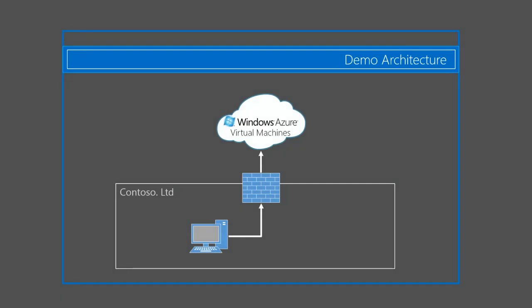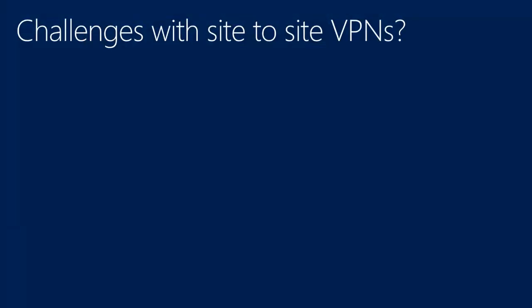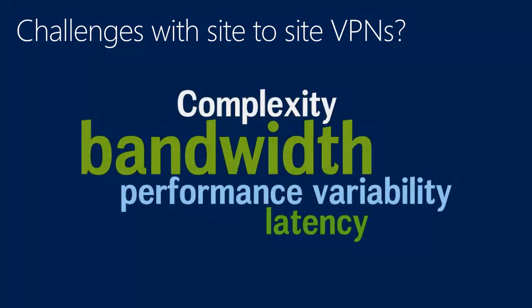So that's one option. You also have site-to-site. This is going to be a little more realistic for most companies trying to set up a persistent connection. In a site-to-site scenario, this is when I want to have a durable connection that everybody at this site can talk to everybody at this site and create a durable link. This is going to work well in most cases, but once again, you are dealing with more complexity. You might have to set up some hardware and software. You're going to pay for bandwidth. It's going over the public internet again, so you could have some performance variability and latency as well.